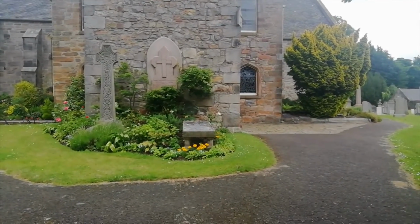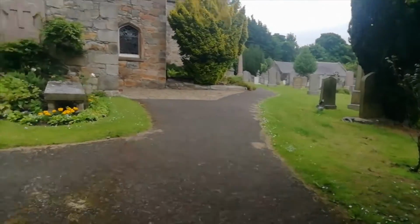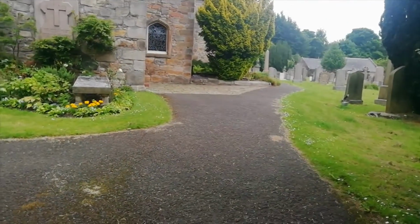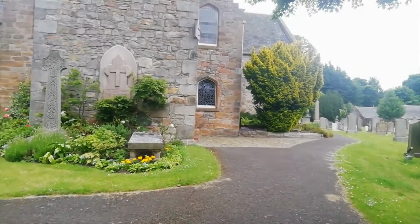It's from 1645. But I just thought I would try this out just as a wee video to see how the Steadicam worked and give you an idea of the ruins at Cramond.